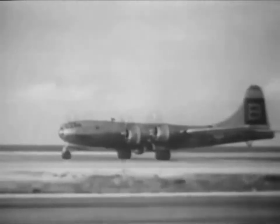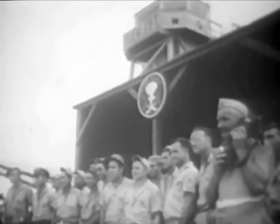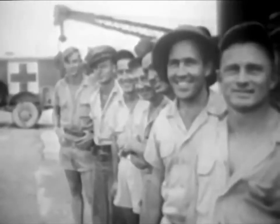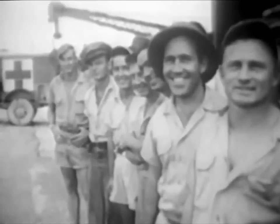With the atom bomb safely secured in her bomb bay, the B-29 Dave's Dream roars down the runway. An anxious moment for the spectators. But the takeoff is without mishap. Everyone on Kwajalein breathes easier on learning of the bomb's departure. The huge bomber proceeds to the Bikini target, escorted by the Air Force photoplanes.